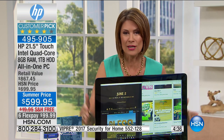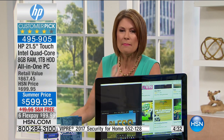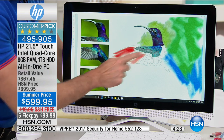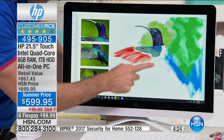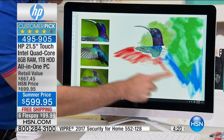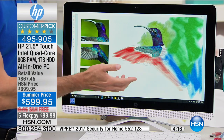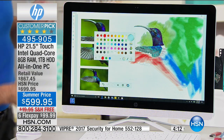Now, look at this, all in one, so clean. Getting rid of the clutter makes a huge difference. Having an updated, upgraded experience, faster, easier. I love it when you color, because then the creativity that you can bring into your home, whether it's for your kids, whether it's for yourself. Editing your photos, editing your videos, and we include great programs to do that. Things that are built into Windows 10.